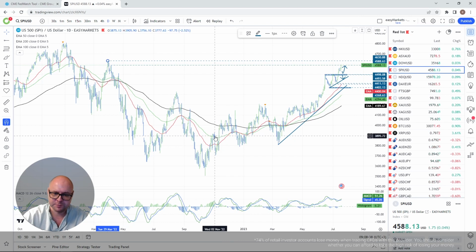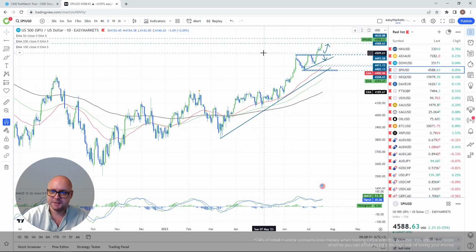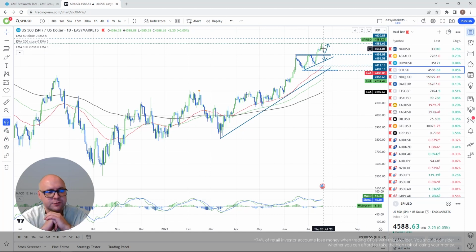Which is marked near the highest point of March, yeah, of last year, of course, not this year, but last year. And then yes, we'll take it from there, guys. But at this point, yes, everything's looking quite positive, I would say. But let's see if it has enough gunpowder to kind of continue rising, because look, we are in the earnings season right now.